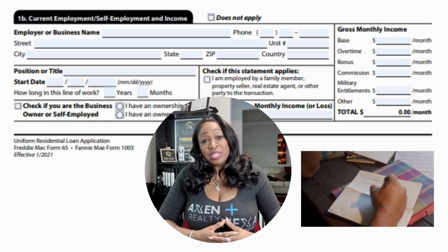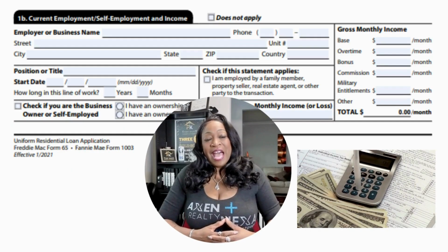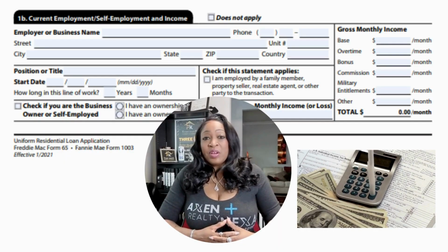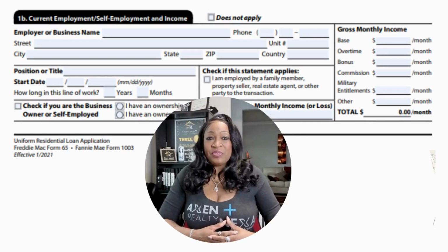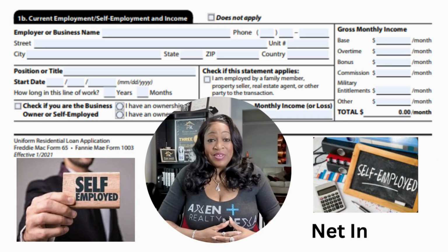Lenders are not just looking at what you make. We are evaluating income stability and the likelihood that your income will continue. If bonus or commission income is being used to qualify, it must show a consistent 2-year history. If you are self-employed, we qualify you based on net income, not gross revenue.